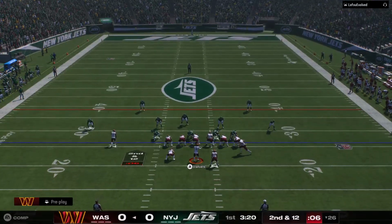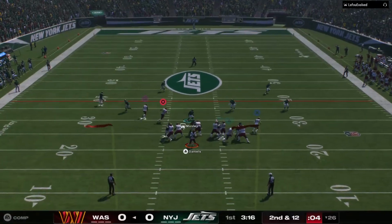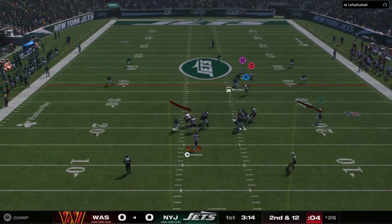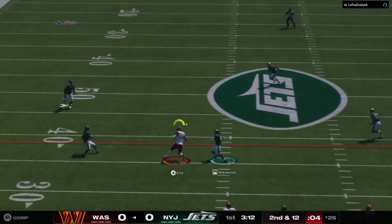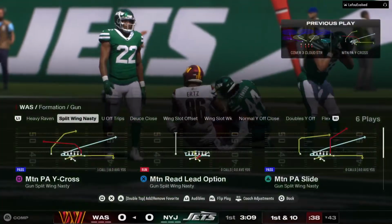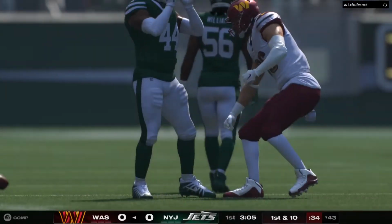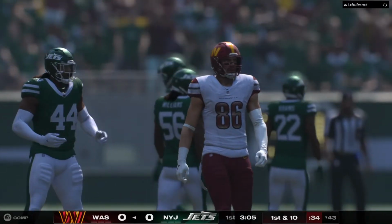In motion left goes a tight end. Throwing now is Daniels. And complete to Zach Ertz. And they get him down, but not before he takes it across the 40-yard line. They give him 16 yards there, and it's a Washington first down.